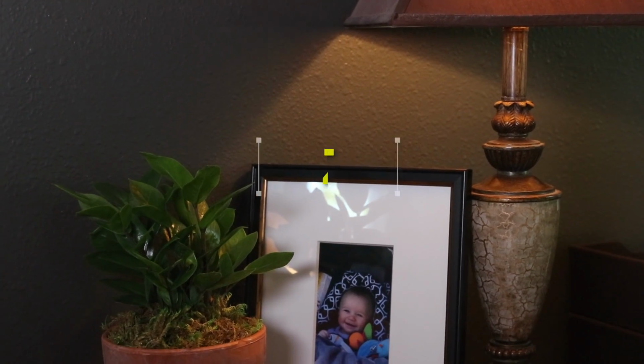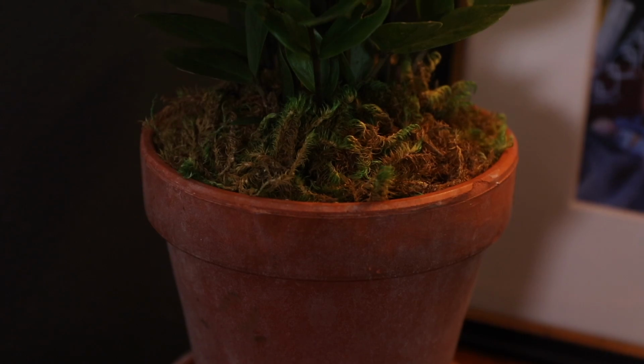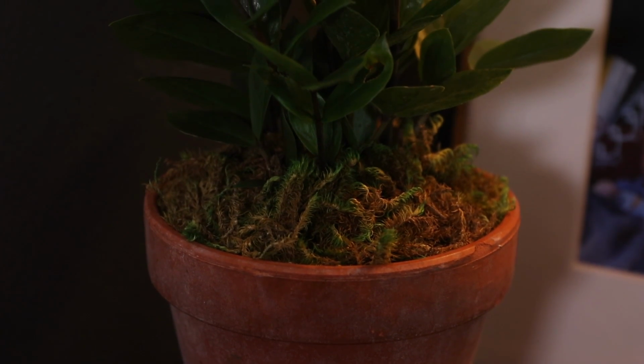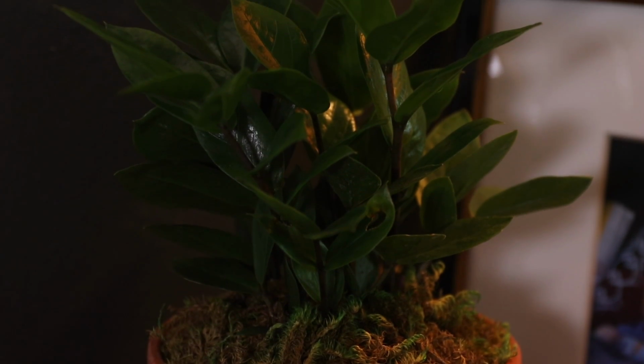The last house plant, and probably my favorite out of the whole bunch, is the ZZ plant. I just like the way this one looks the best. I love the way it grows. It grows in a very strong vase shape, and they're always full of leaves. And the leaves are always healthy looking.